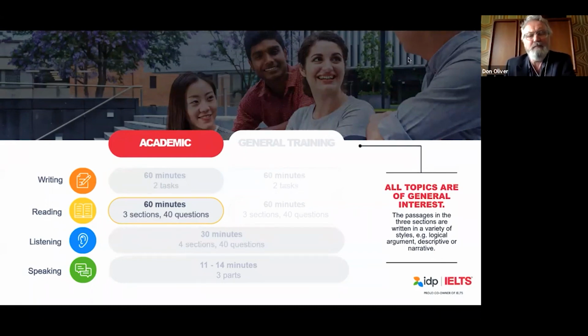They look at not very academic, but semi-academic texts, and that's how they produce the passages for academic reading. So when you see that sort of thing in a newspaper, in a magazine, read it, because this is very good practice for academic reading.